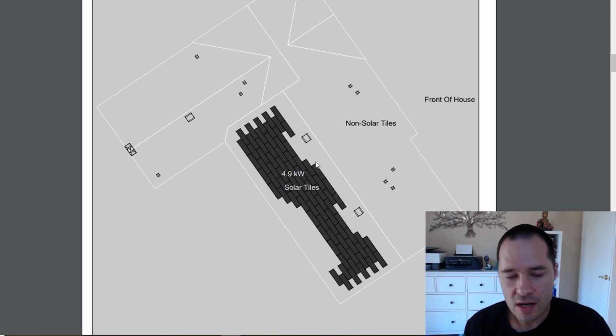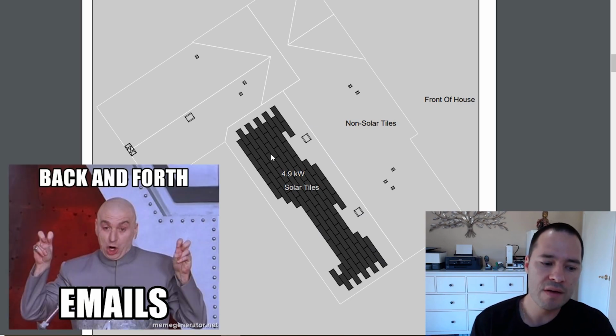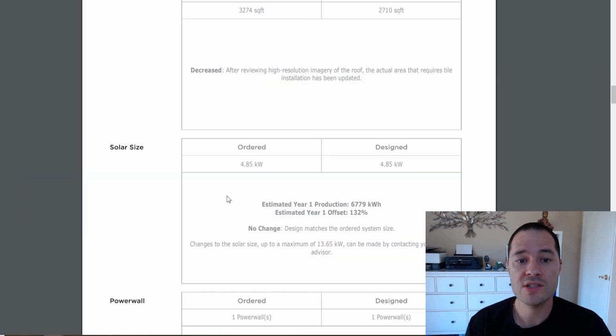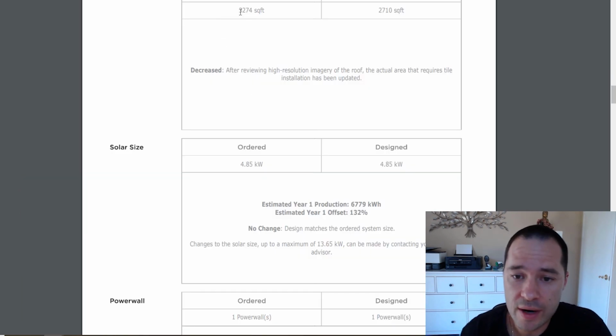This doesn't really make a whole lot of sense to me, because this roof venting, in my opinion, could just be moved over here, and then you could just go all the way up here, which gets a ton of sun. So this is why I think you need to go back and forth with your advisor and talk to them about whether this layout makes sense.